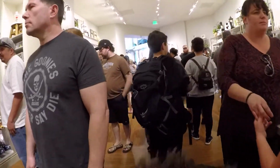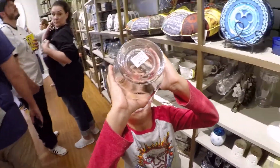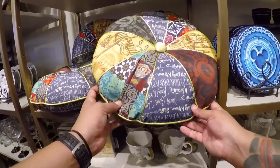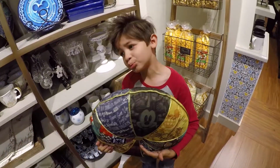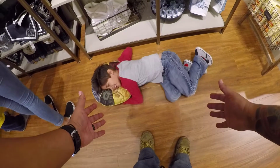Go see what else they have. You see anything else that's cool? Be careful, that's glass, Julian. Whoa, you look so tiny. Look, there's more popcorn here. They've got caramel. Check out this pillow, Julian. Do you like this? You like this pillow? I want the brown one. You don't like this pillow? What are you doing? Sleep on the floor.